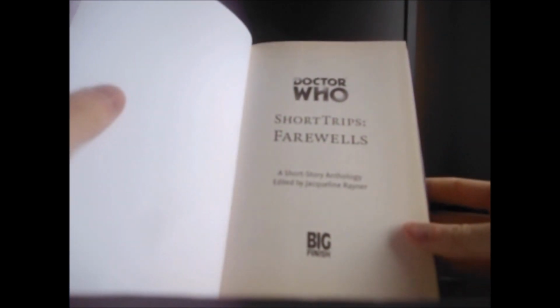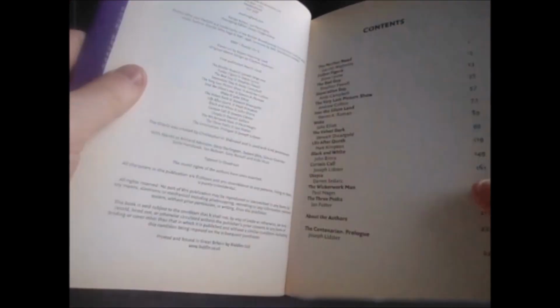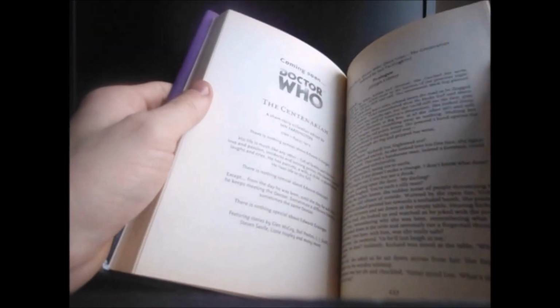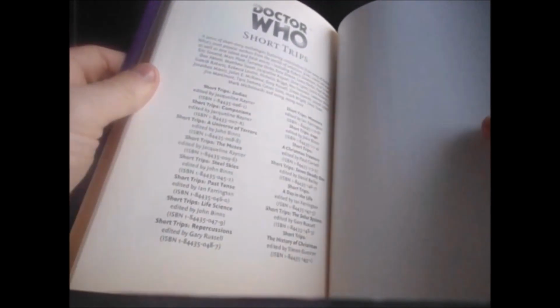The actual area of the book, we have a $2.99 price sticker there, which would have been a great price to get this book for. Doctor Who Short Trips Farewells, a short story anthology edited by Jacqueline Rayner, Big Finish. And you've got various copyright guff, and then the contents of this book. This is a 233 page long Doctor Who short story anthology spread across 14 short stories. At the back we've got a bit about the authors, coming soon from the Big Finish short trip range, Decentenarian, and then you've got a prologue as sort of a teaser for The Centenarian, and then they've got advertisements for more short trips there. And then you've got just the back of the book there.